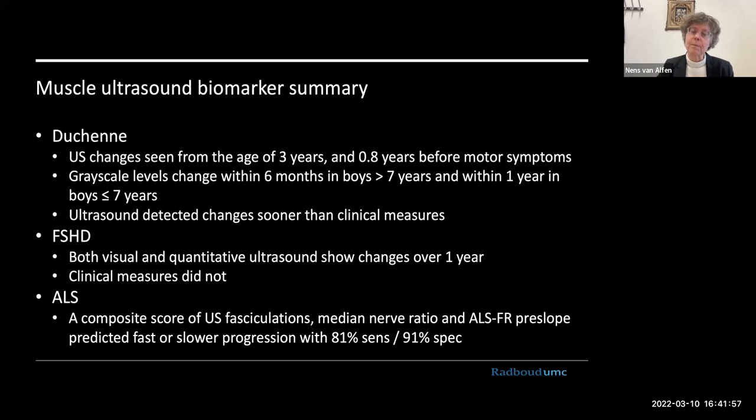And for ALS, something else seems to be going on, because just looking at muscle grayscale will not help you much in ALS progression. It's very variable in the cohorts that have been studied, and a lot of patients have been studied in these cohorts. But what you need in ALS probably is a composite measure, because ALS is a very complex disease. It's a neurogenic disorder that also affects your central nervous system.